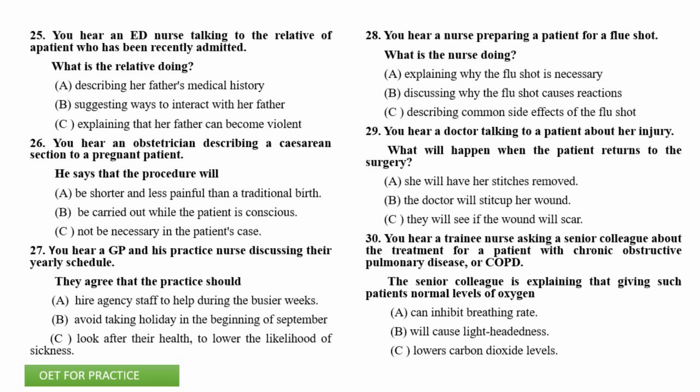Okay, so why would that be necessary? If he's having trouble breathing, shouldn't we prescribe higher oxygen levels? Most patients receive oxygen at levels between 94 and 98%.